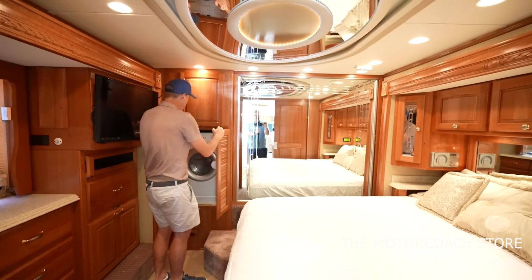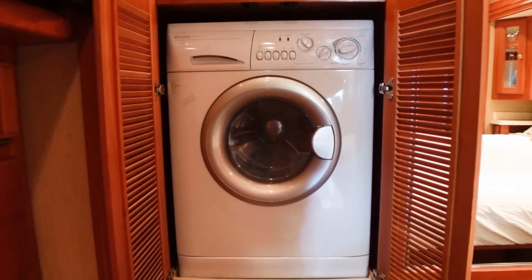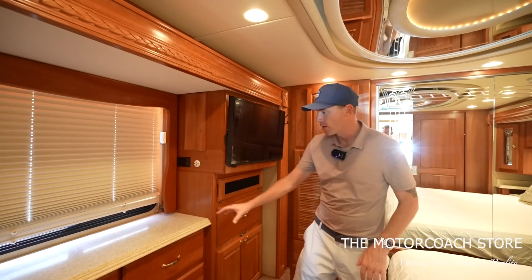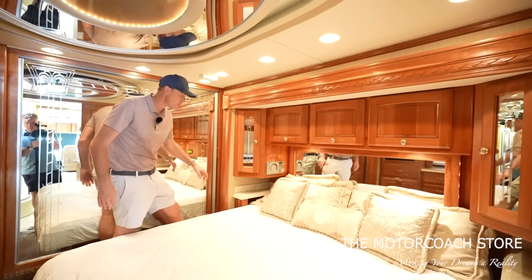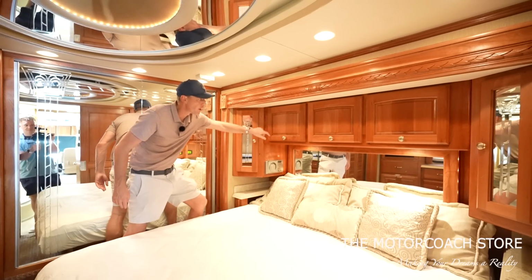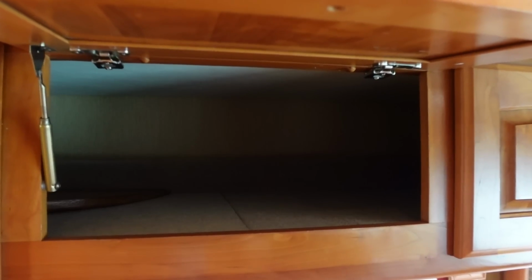And then you do have the combo washer and dryer and your breaker panels up top. And then a nice TV in your bedroom, as well as lots of drawer space. And you do have countertop space on both sides of the bed, as well as more storage there. And everything is very clean in all of these cabinets.